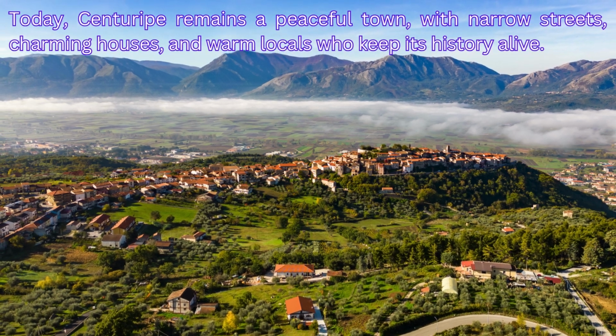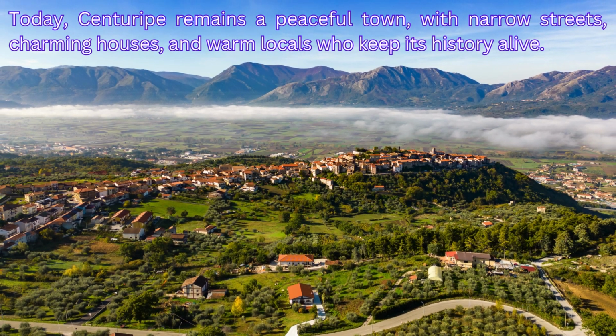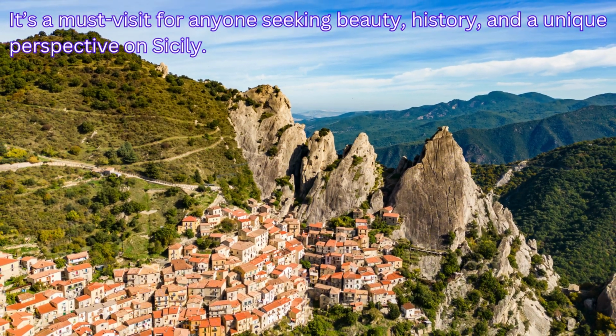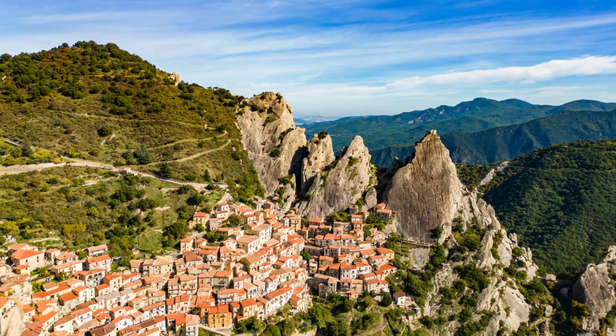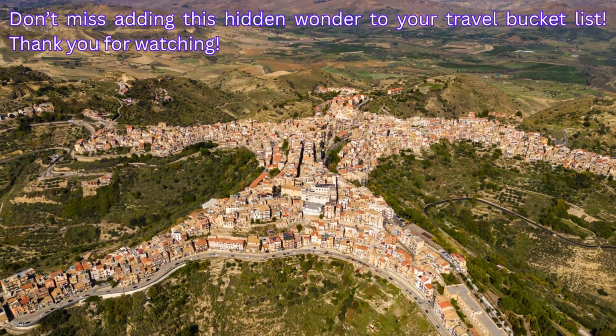Today, Centuripe remains a peaceful town, with narrow streets, charming houses, and warm locals who keep its history alive. It's a must-visit for anyone seeking beauty, history, and a unique perspective on Sicily. Don't miss adding this hidden wonder to your travel bucket list.